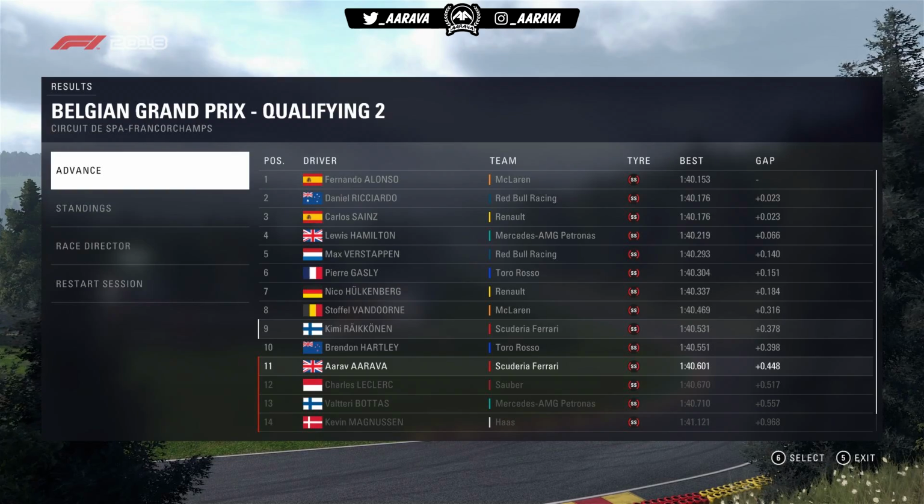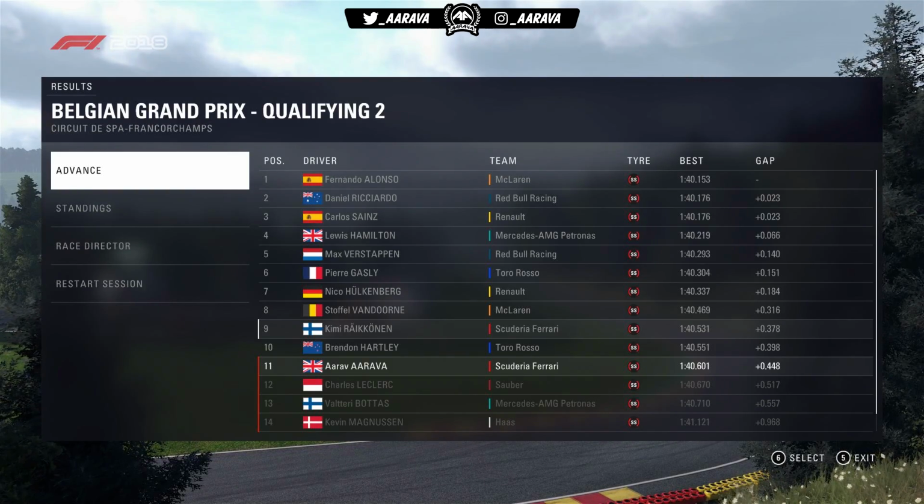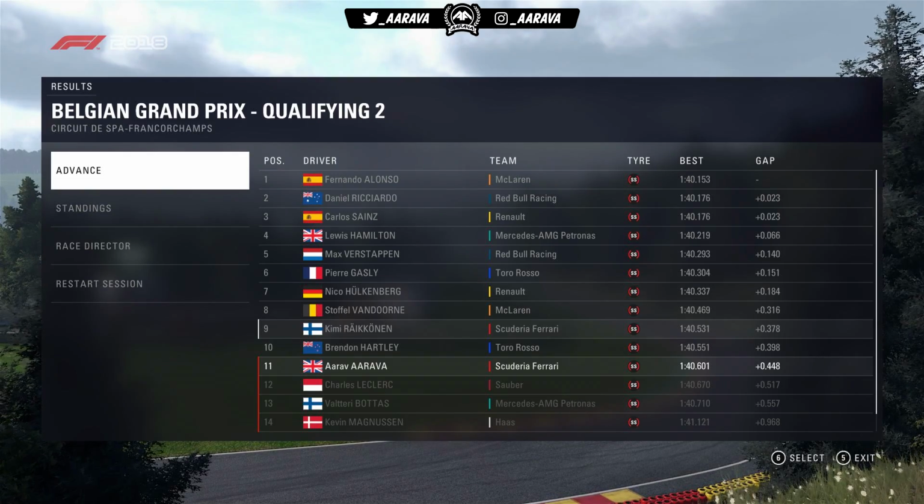So I can bet you a good dollar that Raikkonen's going to be right at the top probably in Q3, and so that's going to make my job even harder versus my teammate, and also the Red Bull cars will probably be quite strong as well.